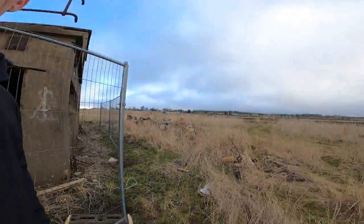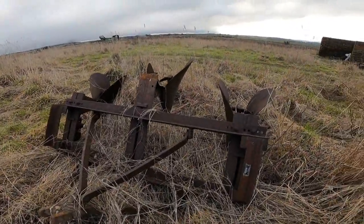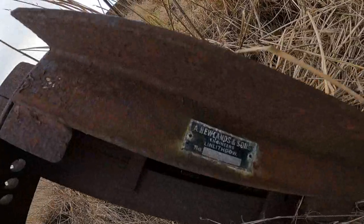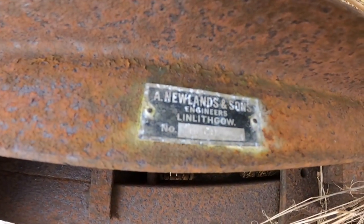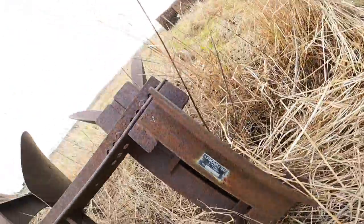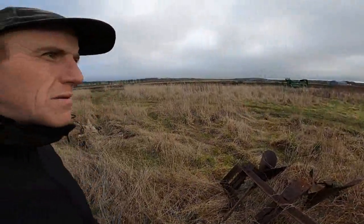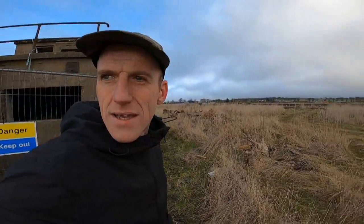Yeah, it's special. See, look, here's an old vintage plough. We love seeing the old heritage here, folks. Check this out. Newlands and Sons Engineers, Linlithgow. Yeah, it's like a drill plough, maybe for doing tatties and stuff back in the day.